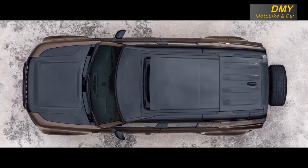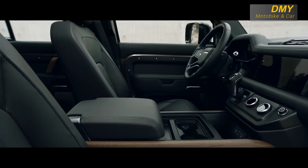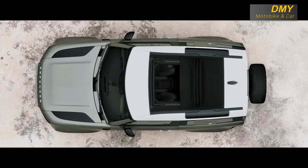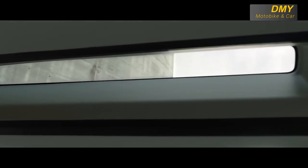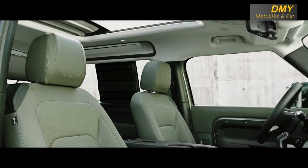And bathing the cabin with natural light, the optional sliding panoramic roof provides a spacious feel to the interior. Or on the 90, choose the folding fabric roof, which lets you truly feel part of your surroundings. The Alpine lights, a nod to the original Defender, flood the cabin with more light and provide a view to the outside.